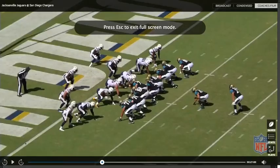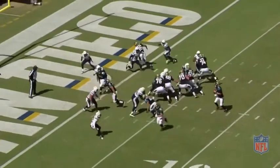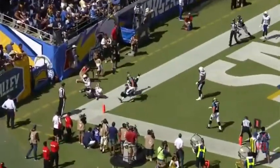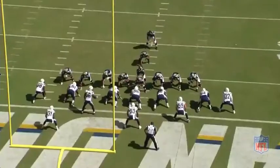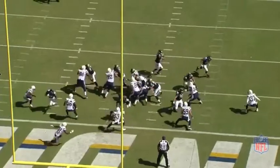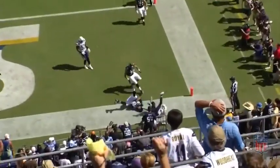In the very next play against San Diego, a play action look in the red zone, Bortles shows that he can throw with touch to the tight end, streaking to the corner of the end zone. So that's a really good throw by Bortles there to put that thing to a spot with touch.